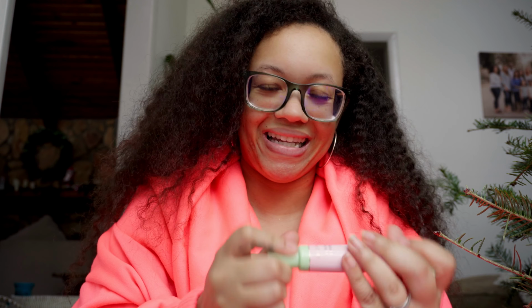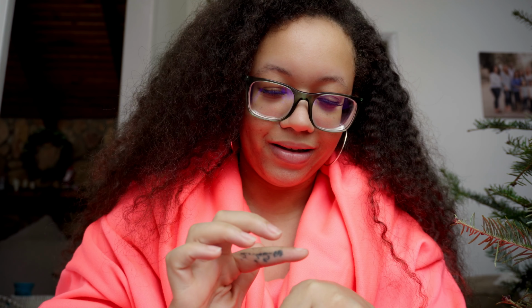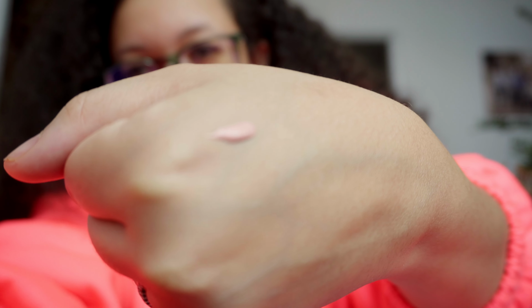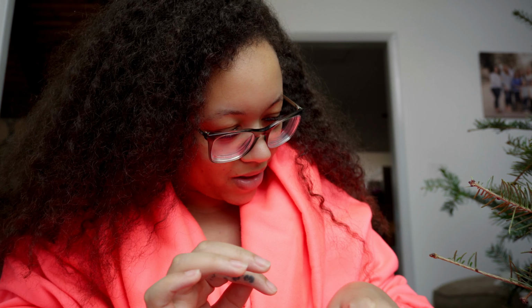Alright, let's open this up and see what it's looking like. I think I'm gonna like it. I don't know though, I've actually never used anything from Pixi. Ooh, that's really pink. Hopefully it's focused. Smells good too, like roses. Oh, I don't even see anything really. I mean, I do see a sheen, but it's not anything noticeable. I don't know. Maybe it's not for my skin tone.